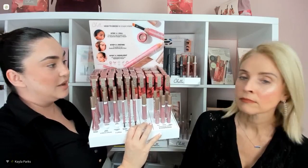It is our standard display. So it holds all of our retail in the back and the testers up front. So it's a try and buy display. Yeah, this is good for your front desk area.